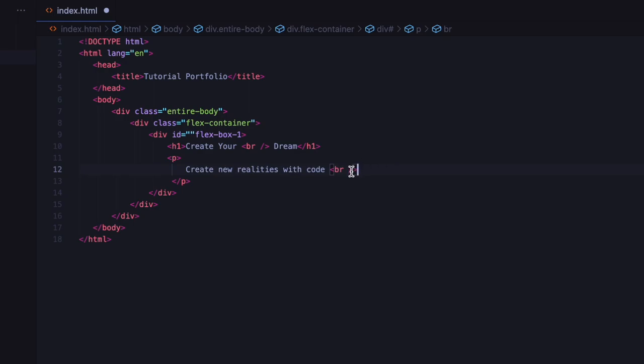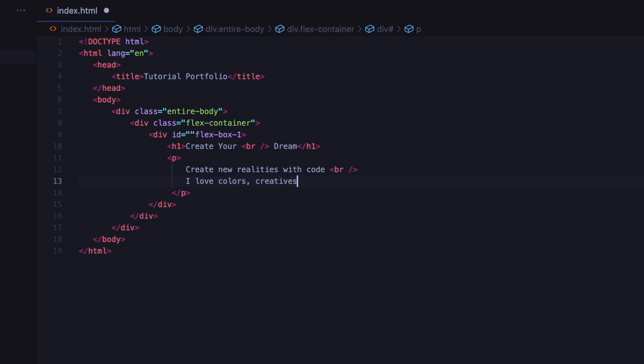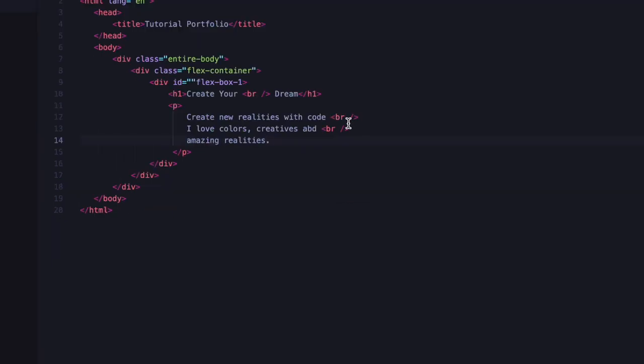But what you just need to do is to attach this right here, or not. You could even just leave it and that would still be fine. But attach it for convention's sake. Next, I want to say I love colors. We'll put another BR tag here. Okay, now we've written everything we want in this container.